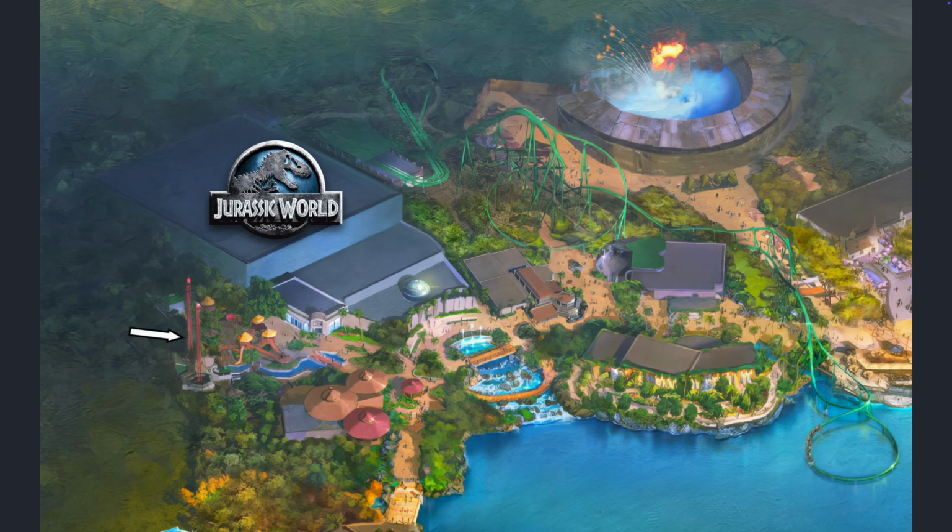So first up we have two shot towers. They just scream Doctor Doom's Fearfall to me. I actually really love Doctor Doom's Fearfall, so if something like that comes, absolutely welcomed. Now next to that is, I think, potentially another kids area. It looks like walkways and bridges and various different things. So it could be like a high ropes kind of course, maybe like a Camp Jurassic area.